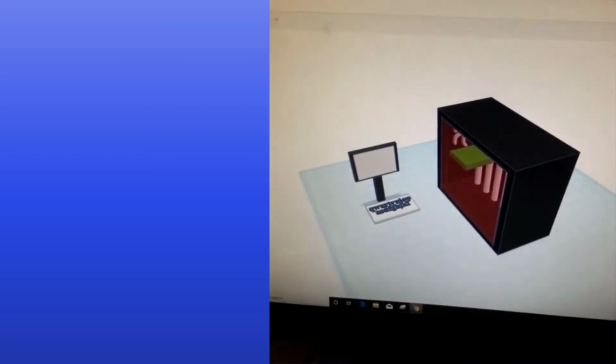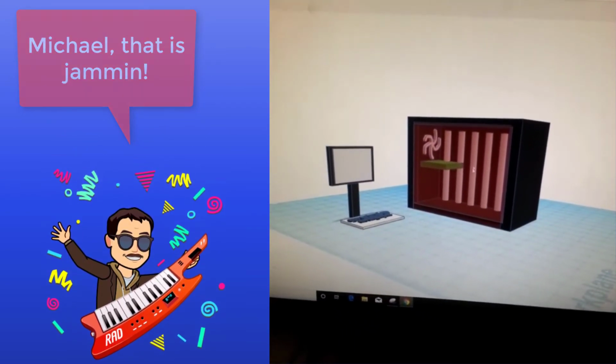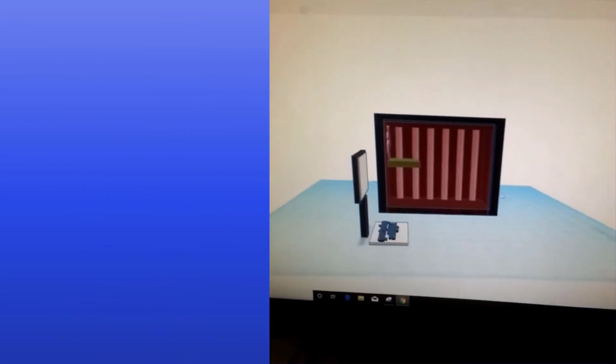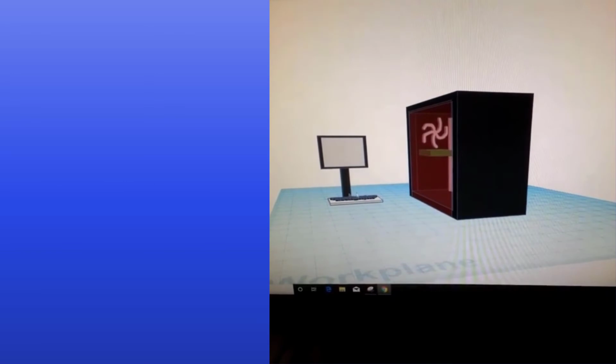Yay. This is Michael, and I just finished up this awesome computer. You can see that this part right here is transparent, so you can see inside of the PC. And we have the monitor and the keyboard.